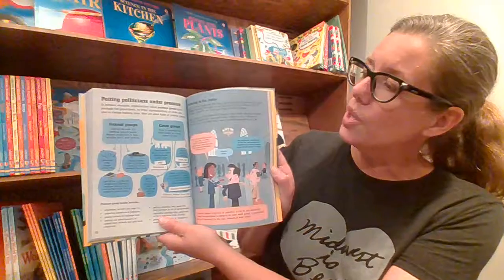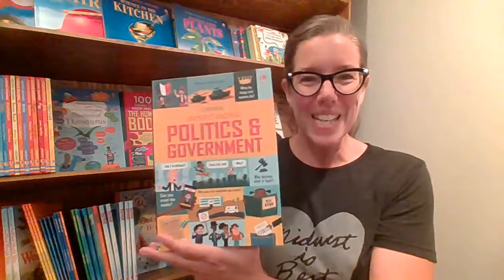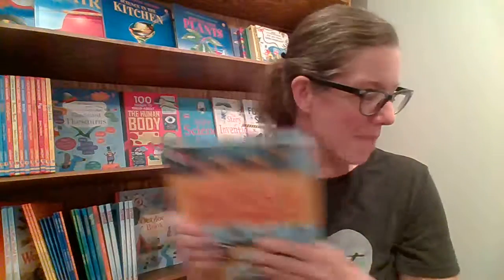So this is a great resource in our house because my husband and I are actually both trustees in town. We're on two different government body boards. So required reading. I actually gave one to our mayor when this came out.